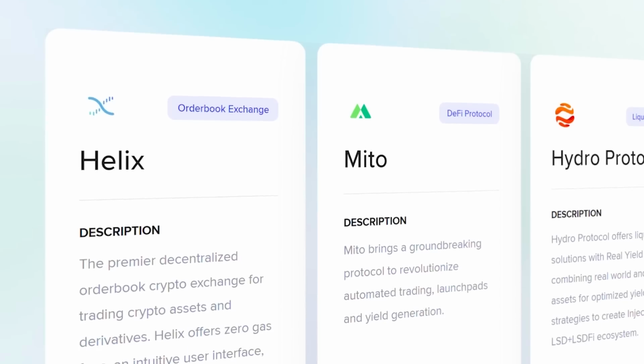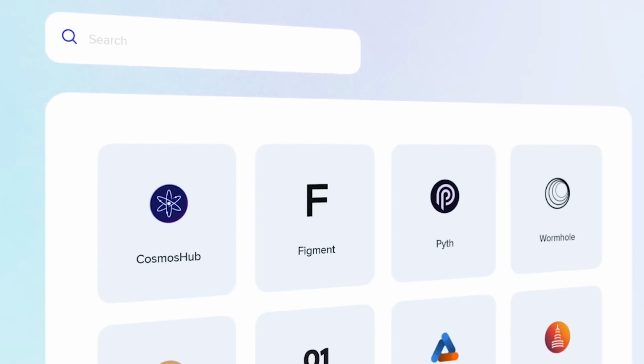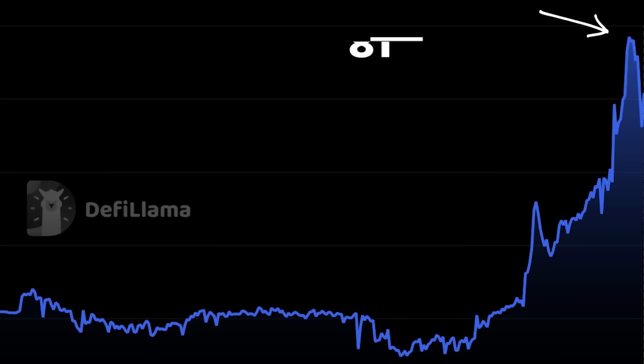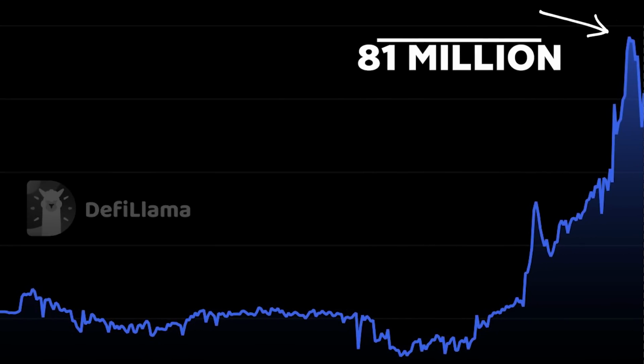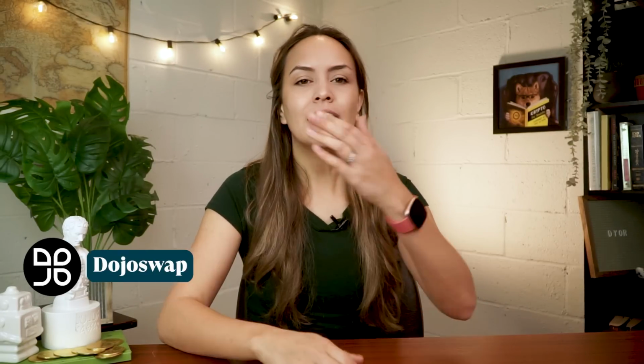So, considering Injective's technology and the 150 million ecosystem initiative, how is their ecosystem shaping up? Well, according to DeFi Llama, TVL on Injective has climbed up to 81 million at the time of shooting, with 14 dApps making up for this TVL. Almost 90% of this TVL is from 3 dApps: Dojo Swap, an AMM DEX, Helix, an order book DEX developed by Injective Labs, and Black Panther, an automated yield farming protocol.